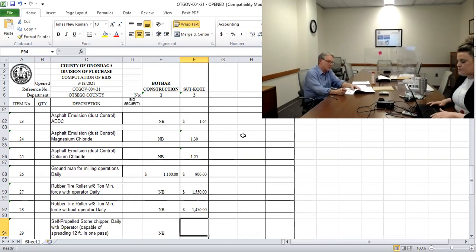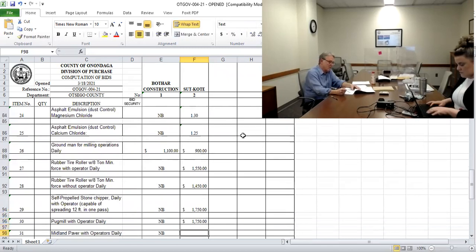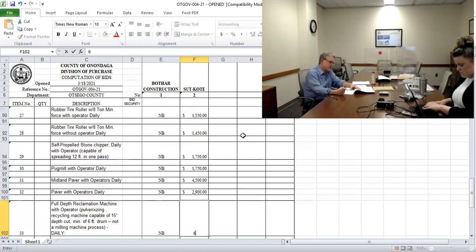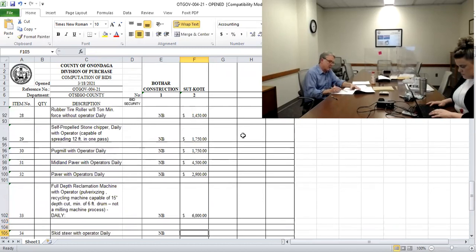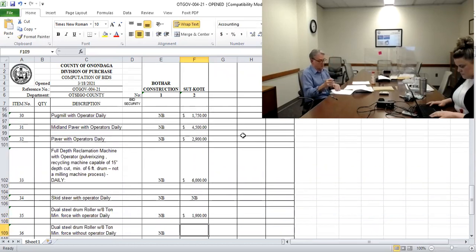The next item is 1,750. 1,750. 4,500. 2,900. 6,000. The skid steer with operators, no bid. The next item is 1,900. And 1,800.